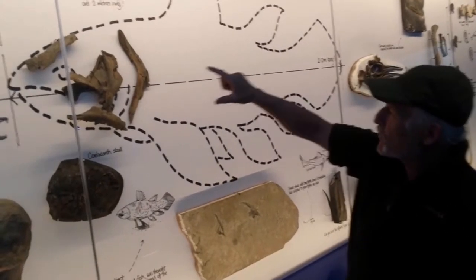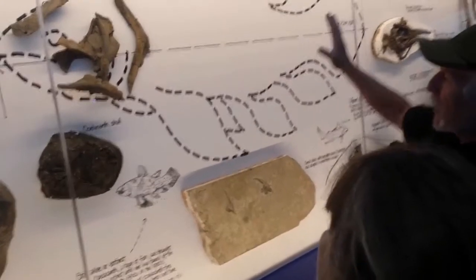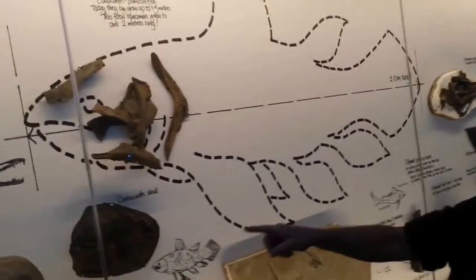And this is just, we've just put the bones back, that's all I've got of it, of a really large coelacanth, okay? There's just a small skull of another one, okay?